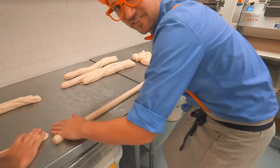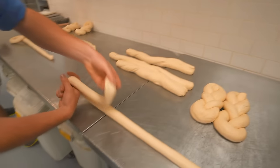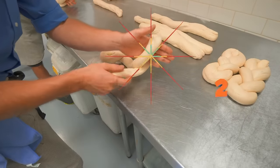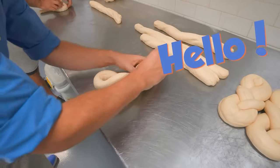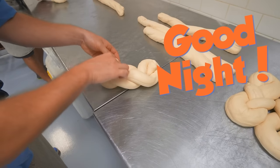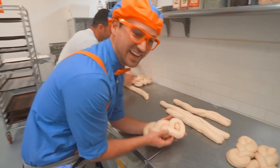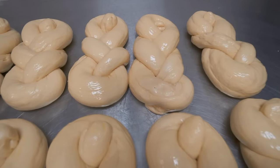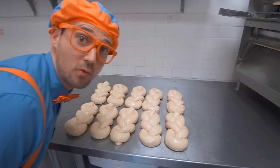Okay. Okay, are you ready? I'm gonna try again. Okay. One. Two. And we go and say hello, Blippi. And we say goodnight, Blippi. Really nice. Yes. Very good. Ooh, they look so tasty. Now what do we do?